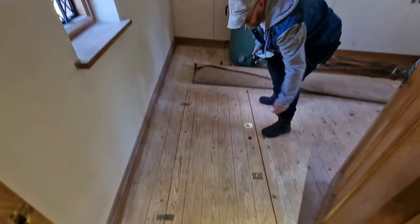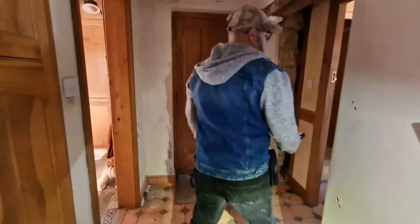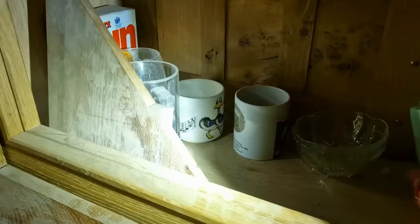So what we got in here, we've got another loft, look. This is good, isn't it, Ed? But I like this old terracotta flooring as well. That's quite smart. Oh, what? And it goes up again. Does it? Look at this. Look at all these little bits and bobs in here. Magazines and bits.